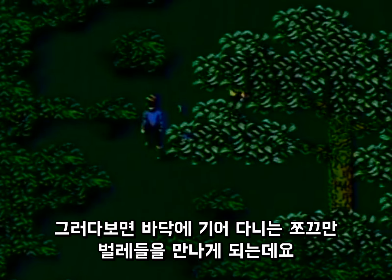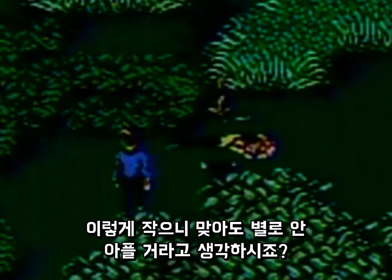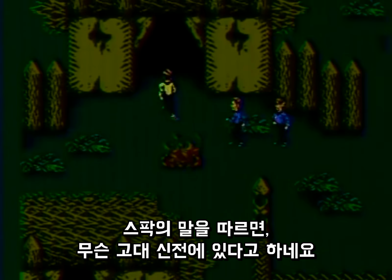Then you encounter these tiny little worms that crawl all over you. You think because they're so small they won't hurt you much, but no, these things are serious. So anyway, you're trying to find these dilithium crystals, which Spock says are located in some ancient temple.